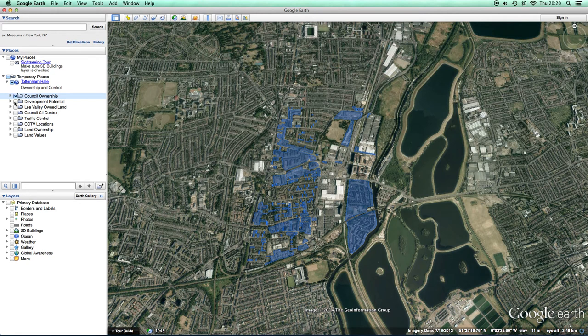Next, we have development potential, which is land within Tottenham Hale that is potential for future development. This isn't a guaranteed plan. This is just something that we've highlighted, which does seem to us the best possible land for future development.